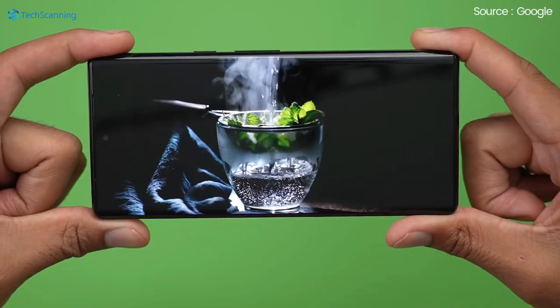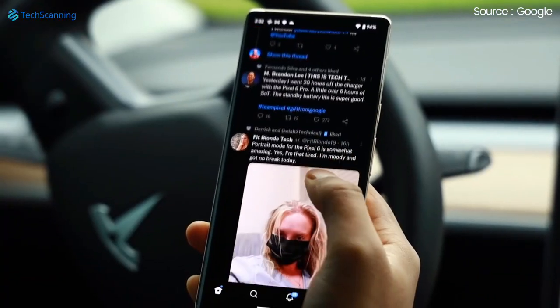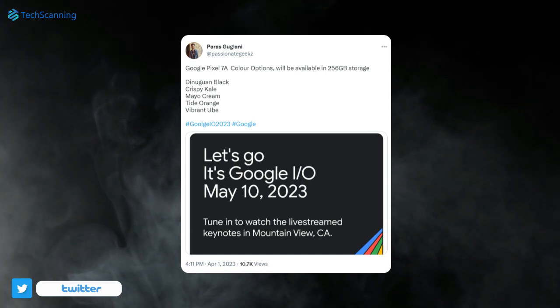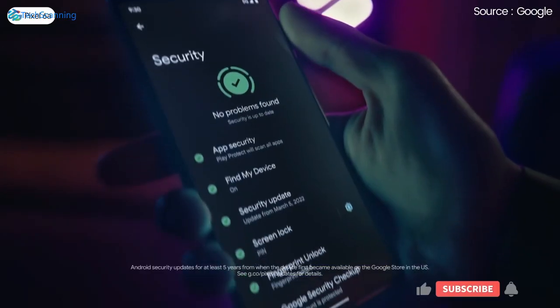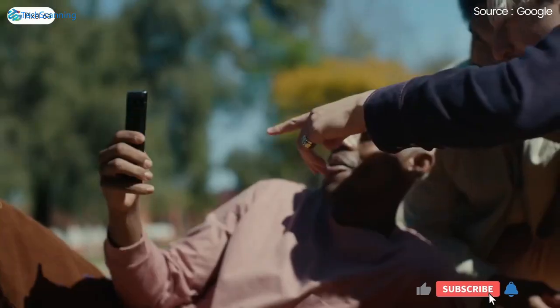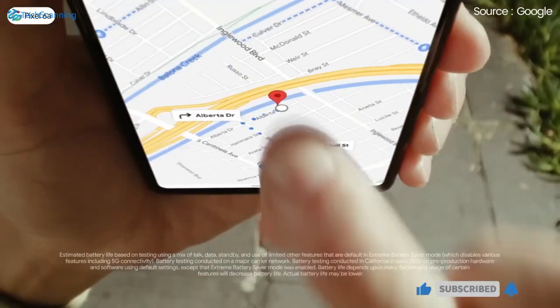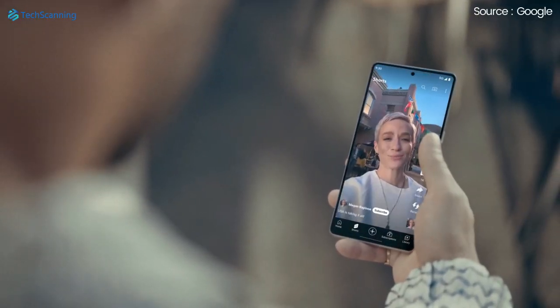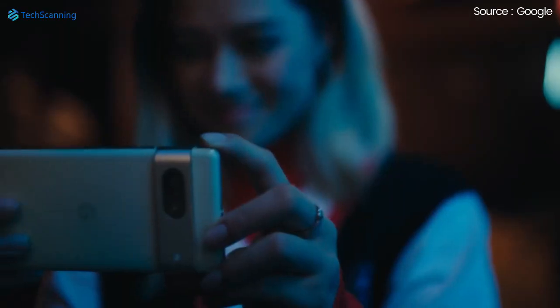Now, I recently uncovered some more details, and according to that, the Google Pixel 7a will come with 256GB of storage, which is double the storage of its predecessor. So possibly along with the 128GB of storage, the Pixel A series phones might finally include a variant with more storage. And you will agree with me, it's the need of modern phones.